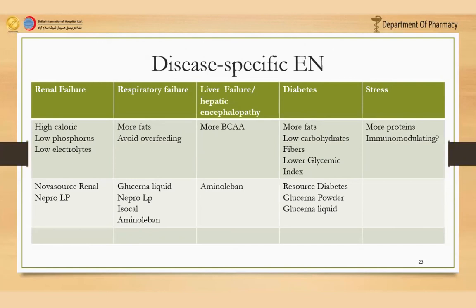When we talk about the immunomodulating formulas, there are also different types. In the 2016 ASPEN guidelines, it was not strongly recommended to use immunomodulating formulas. There is not a preferable use of them, but with time there are multiple publications showing a great benefit of using immunomodulating formulas. They are recommended for surgical ICU patients, but not for medical ICU patients.